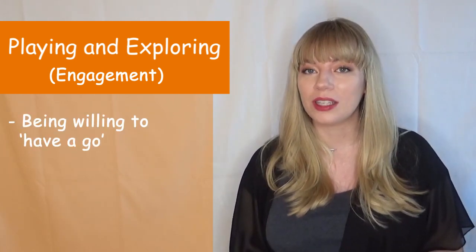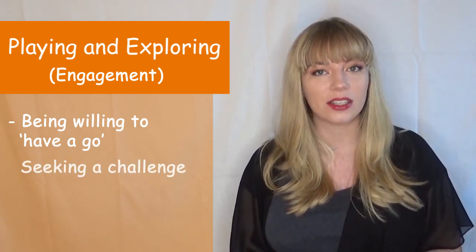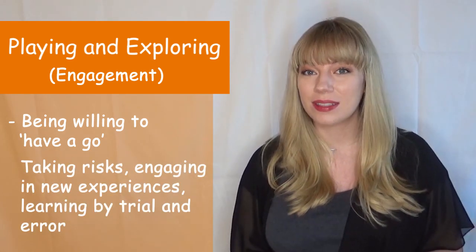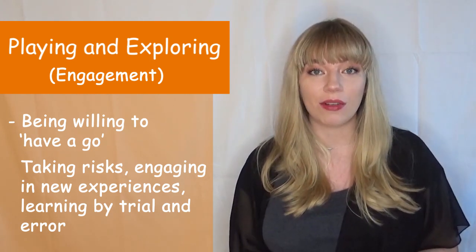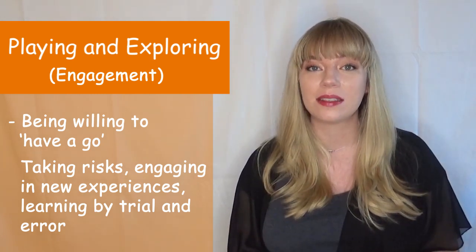Moving on to being willing to have a go. This involves initiating activities, seeking a challenge, showing a can-do attitude, taking risks, engaging in new experiences, and learning by trial and error. So not being afraid to make mistakes and to learn from those mistakes to advance their play and learning.